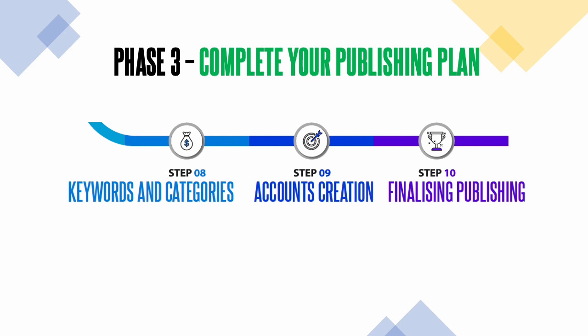So we start with keywords and categories. You can always swap these steps around, steps 8, 9, 10. I'm just putting them in one order here. The way it works is we look for the right keywords and categories and check against Amazon algorithms to make sure that people are actually looking for those keywords. And the same goes for the categories. We choose the least populated categories in your particular genre, so that it's easier for us to rank your book as high as possible.